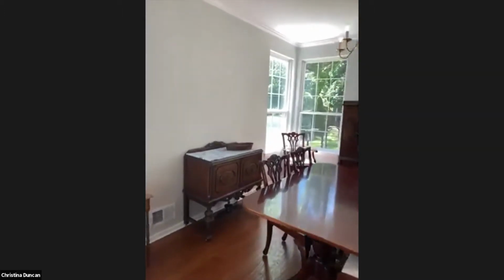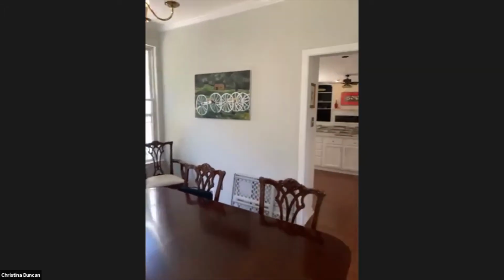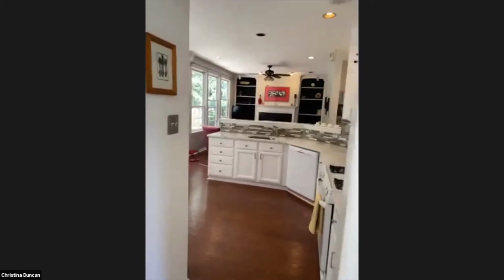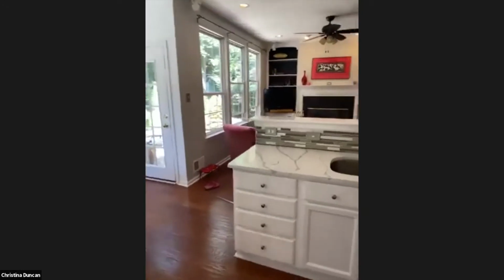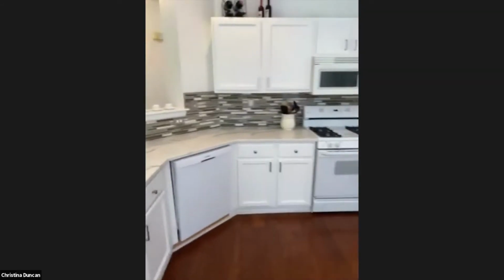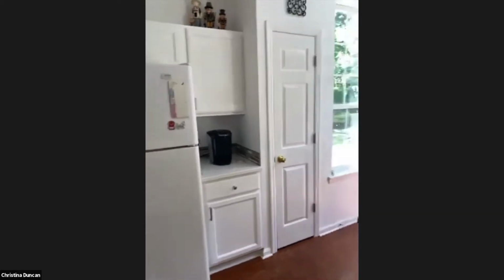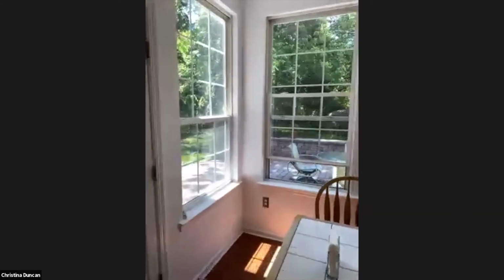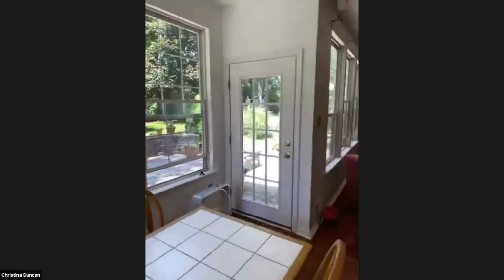overlooks the private yard and paver patio. The dining room is also next to the kitchen, which has been remodeled. As you can see, we have white cabinetry, quartz countertop, tile backsplash, and we also have an extra pantry for additional storage. This overlooks the private backyard that is nice and luscious and green.